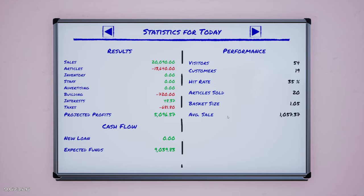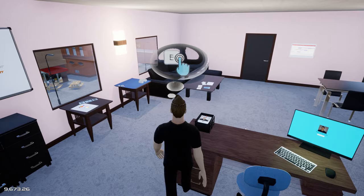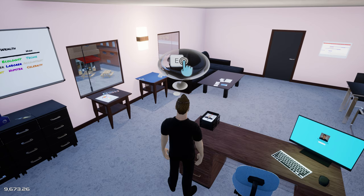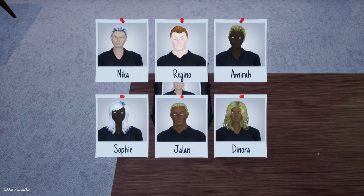I think what I'm going to do today is hire a member of staff. The thing I'm not very good at doing is getting the customers, when they ask for help, to go over and actually talk to them and then buy something. So I want a member of staff to do that. So let's have a look at what staff we can get. Literally no idea how this works.